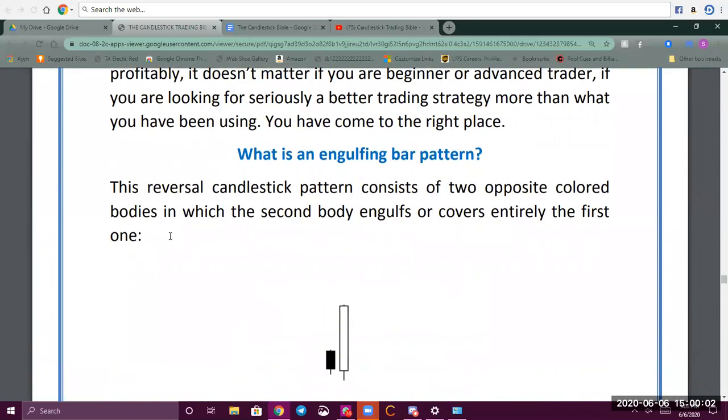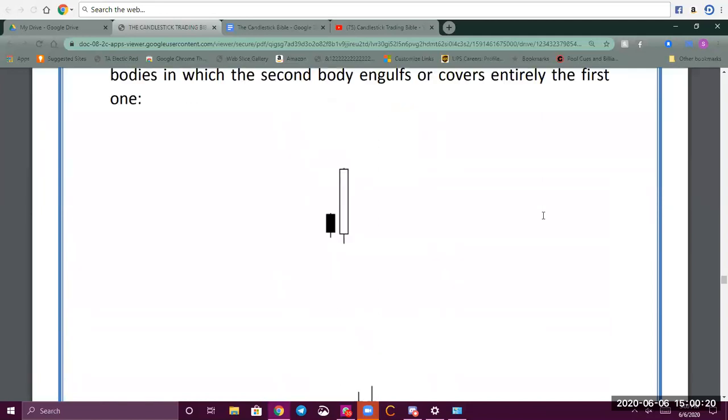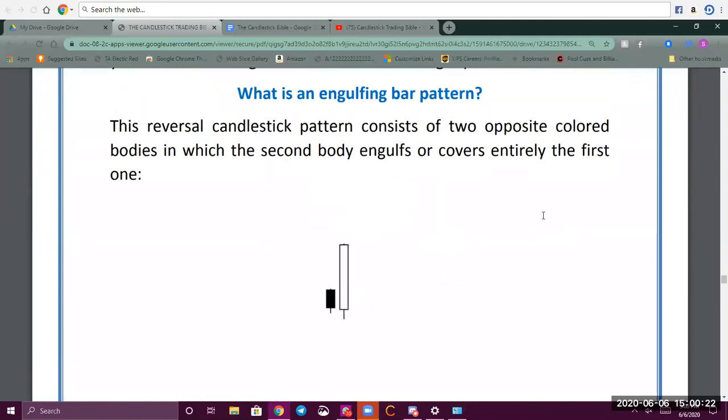So what is an engulfing bar? This reversal candlestick pattern consists of two opposite colored bodies in which the second body engulfs, or covers entirely, the first one. Second to one, not one to second, because one to second is Harami, and engulfing is the second to one. Make sense?